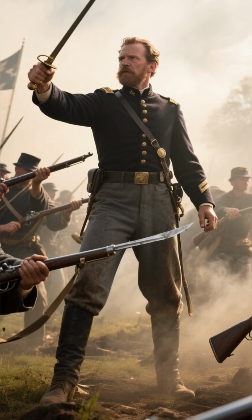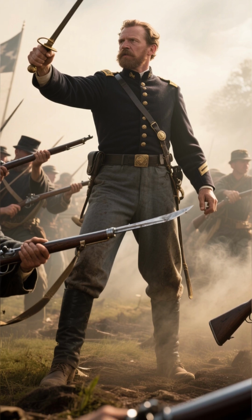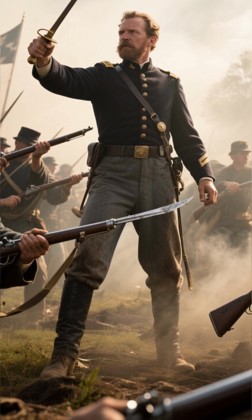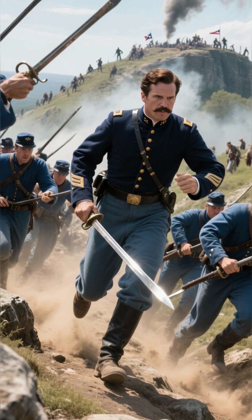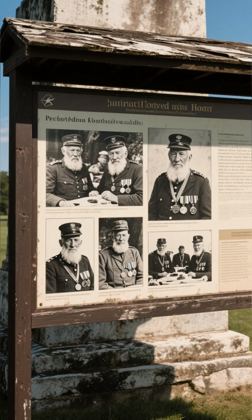And the story goes that their Colonel Joshua Chamberlain sees that his men are about to run out of ammo, so he orders them to fix bayonets and charge. And you can see in this picture the bayonets, right there, they charge down Little Round Top and they save the day. Okay, so now we're gonna hear from some veterans.